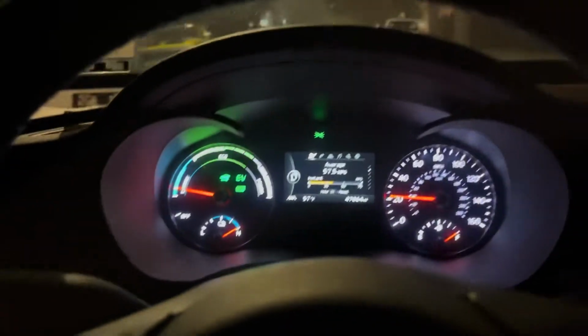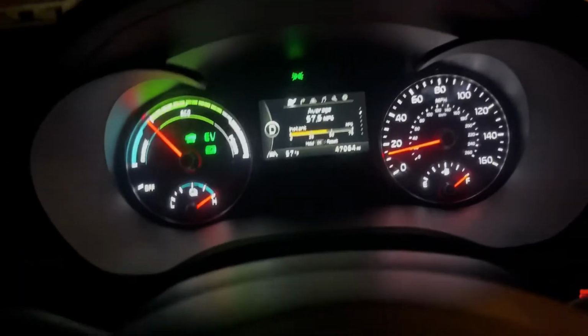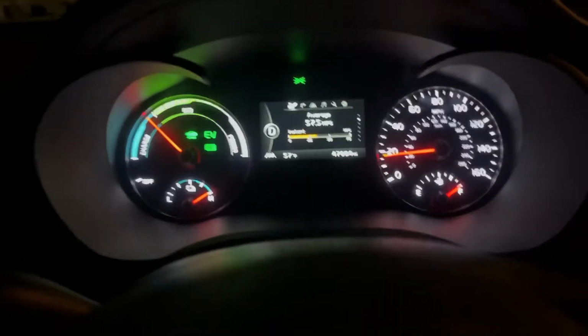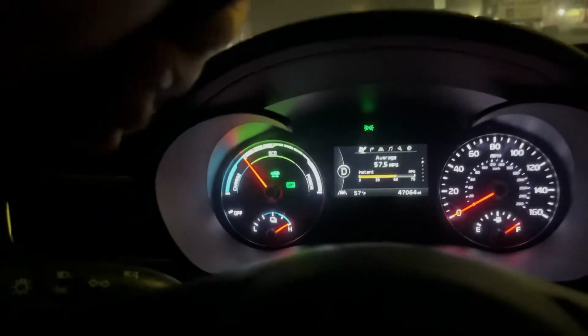You can see right now I've got my foot on the brake. I'm even in charge mode and I'm getting 50 miles per gallon, and now less than 50. It's not going to make a huge difference on the gas mileage, but it will make a difference. Anyway, we're going to take a little drive and see how far we make it on electric power.